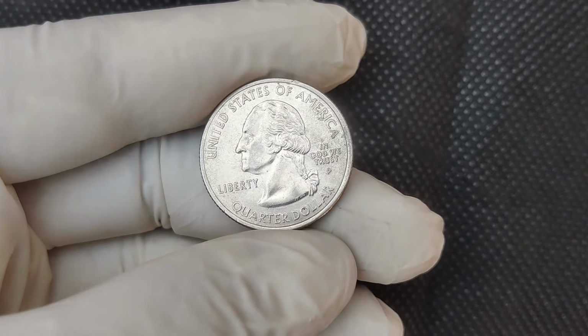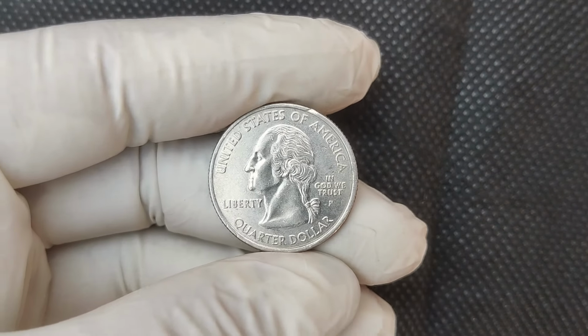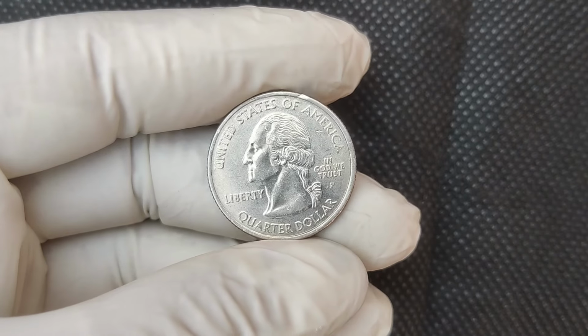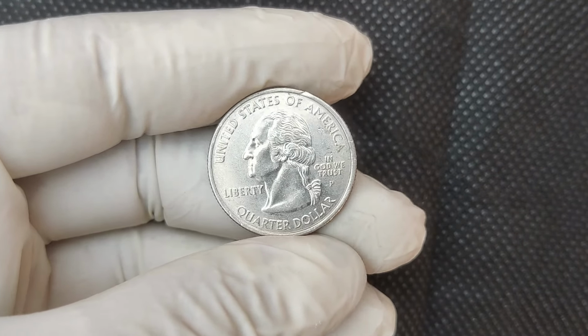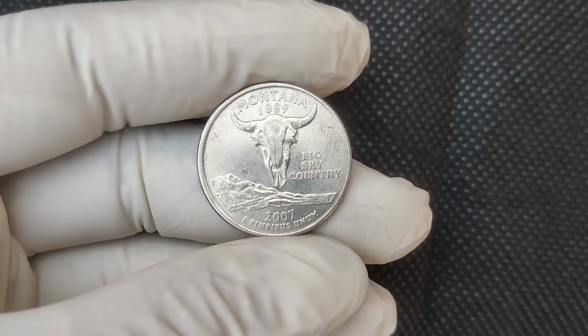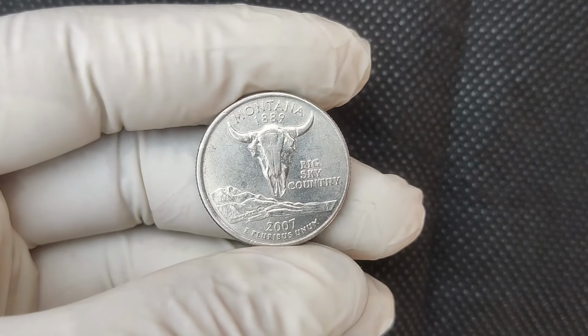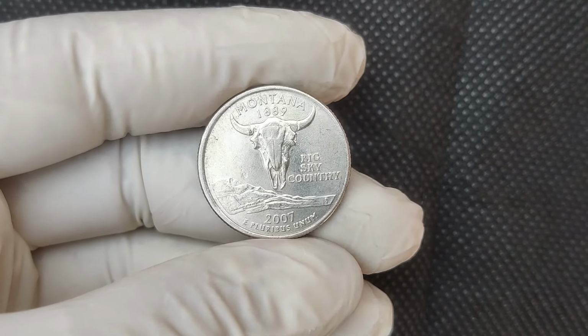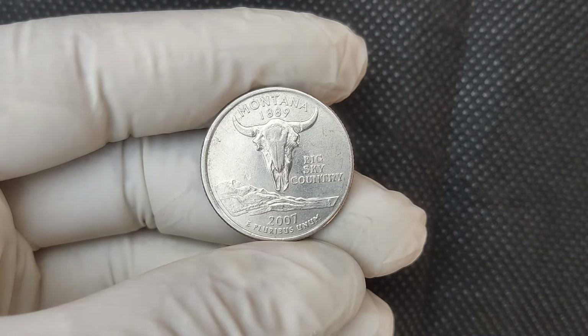So there you have it. That 2007 quarter you just found in your pocket change might be worth way more than you think. Remember, valuable quarters are rare, but with the right mix of error and condition, you could have a real treasure on your hands. So check those coins carefully, and if you're lucky, you might just hit the jackpot.